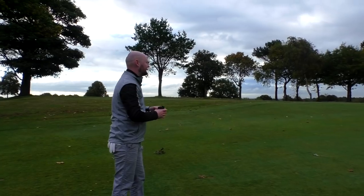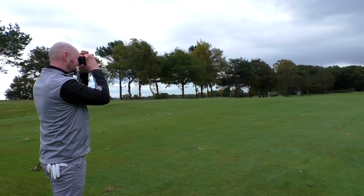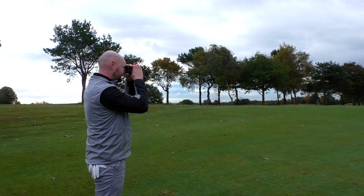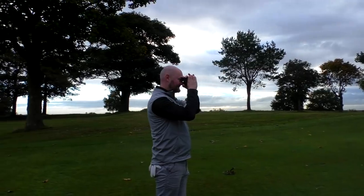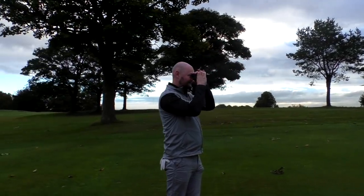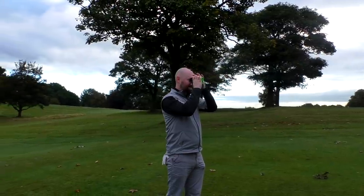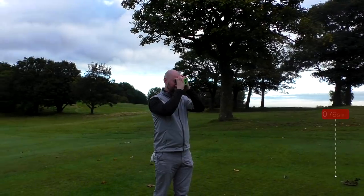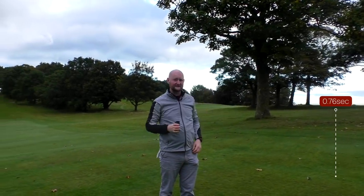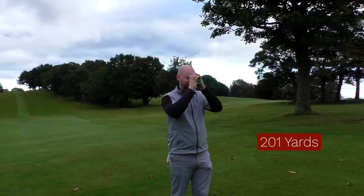Same spot here. Let's go, so let me just put the slope on here. So we've got slope on, I'm going to click there, and we go, pressed it now, and it's back straight away. 203 yards playing 201. Very quick, how quickly that distance came back to me then.